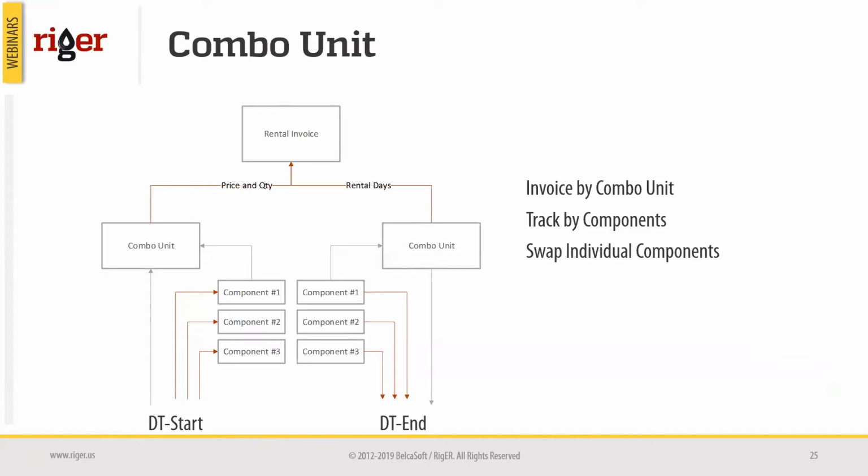And one more thing, which is very important. Say, for example, in this particular case, if we take out component number 3, there will be a number of days when component number 1 and component number 2 will work together as a combo unit. So the price of the combo unit will stay the same. It will remain the price of the entire combo unit, even if we take out one of the components. That's very important information to remember, because when we switch to the next type of rental equipment in RigER, you'll understand why it's important.